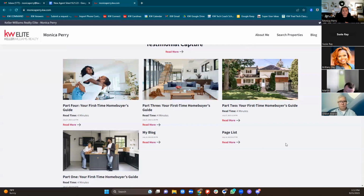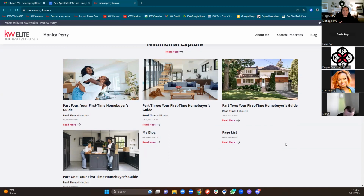Okay. Second thing, if you had any customized pages on your agent website, I wish I could still show you mine, but I did convert over. So you cannot convert back. Once you convert, it's done. There's no backwards, right? But I did have some custom pages that I had added about neighborhoods, about other different things. The answer from KWRI right now is to put that content into a blog.